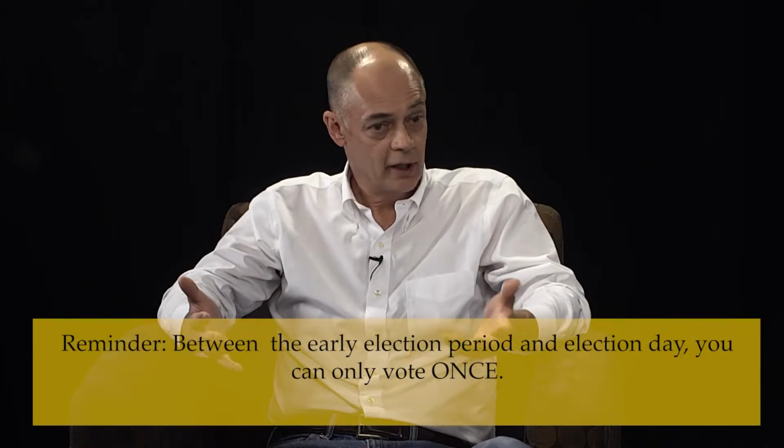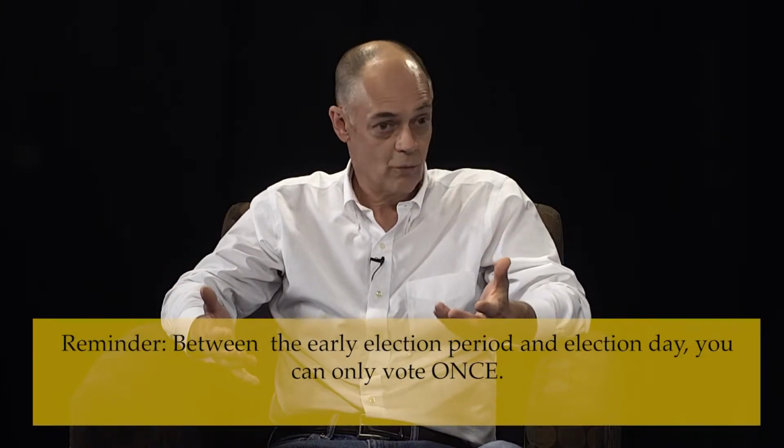Despite having an early voting period and an election day period, each person is only allowed to vote once during those. They aren't two different separate voting events. Not that that's an issue, but sometimes it's a question we get: why is there early voting and election day? Can I vote in both? It's an either-or option.